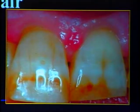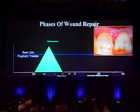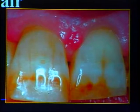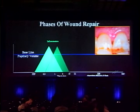Neutrophils begin to come into this area, beginning to engorge the lesion, and within 12 hours, we see swelling of the lesion beyond baseline. So we now have swelling in our papilla. Also at about 12 hours, we're seeing the production of the natural fibroblasts begin to increase. At 3 days, we move from the early to the late component of the inflammation phase.